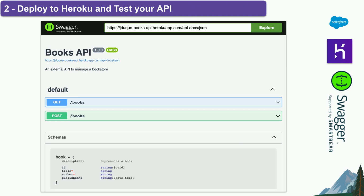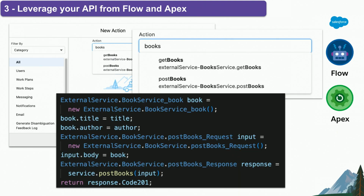But wait, you're saying, Andy, so far, how am I using this within Salesforce? Well, our third and final step is leveraging that. There's an amazing feature: go to the setup menu, search for external services. That technology in Salesforce speaks OpenAPI.